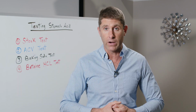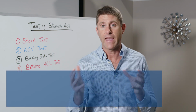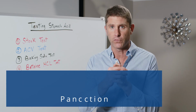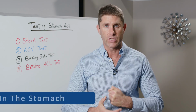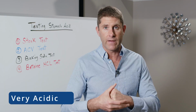And food just sits there and it doesn't move through the pyloric sphincter and get into the small intestine well. And what happens then? We end up with constipation. We don't get good bile flow, good pancreatic enzyme production. We actually need a very acidic bolus, meaning we eat our food, the food should get pre-digested in the stomach, and as it moves into the small intestine, it's very acidic.